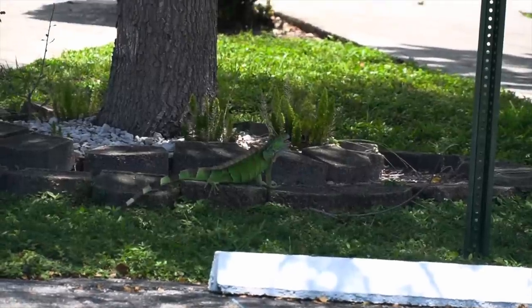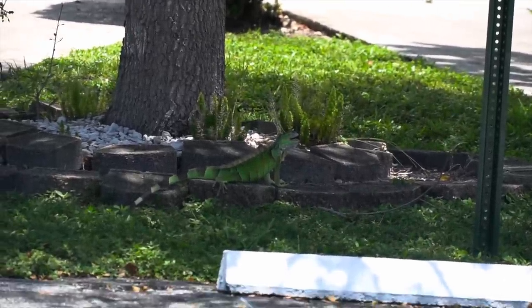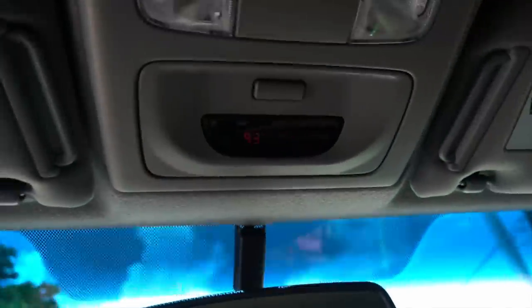All right guys, I think we're done for now. It's so hot, only a couple iguanas out. You can even see that guy in there. He's got his mouth open, he's panting, thermoregulating in the shade. It is dangerously hot right now, 93 degrees Fahrenheit. It might not seem like a lot to you, but to me, it's a lot because I'm out here almost every single day. I'm always out following leads.